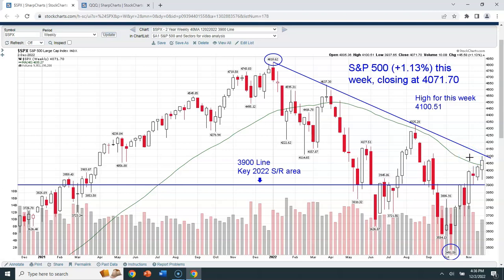Well, the question becomes, we're about 17% off of the low that we hit back on October 13th at 3491.58, right? So we undercut the 3,500 level for literally about 10 minutes on October 13th, and that triggered this counter-trend move. So we still are in a downtrend. That's the trend. We've got a counter-trend move now that has lasted 1, 2, 3, 4, 5, 6, 7, 8 weeks. This one here that went from June to August lasted 10 weeks.